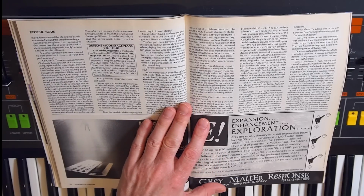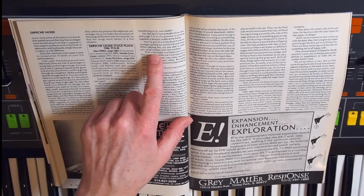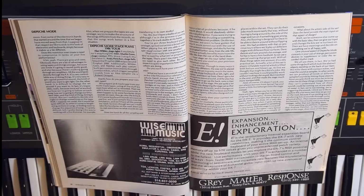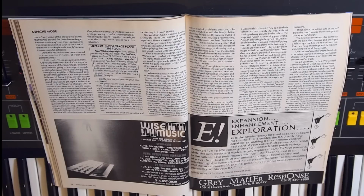And an interesting question: you've got 3 keyboard players on stage spread out across a broad setup. When playing live, are you able to maintain visual contact with one another? And Wilder's response: no, that's not really too important to us. We're cued by what we've prepared on the tapes.